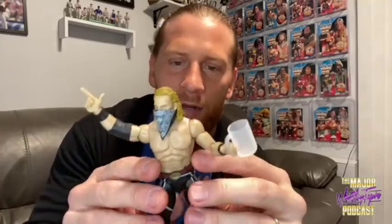Let's see. Yeah, the pitcher fits. It's pretty cool, man. I don't think you can complain. They made him very toyetic, you know, with adding all this stuff. A lot of cool extras, if you will. I dig it. Nice figure. Good job, Jeremy, Magic, everyone at Jazwares. That's cool.